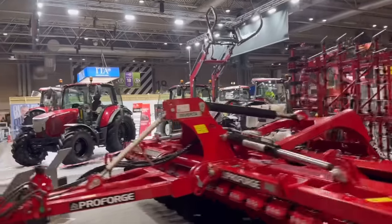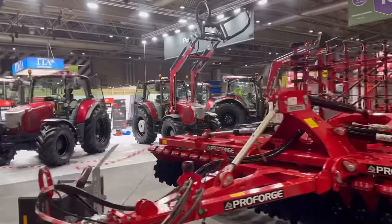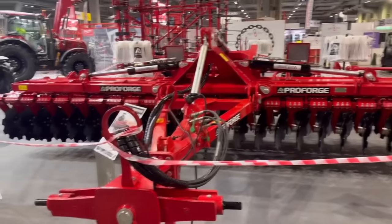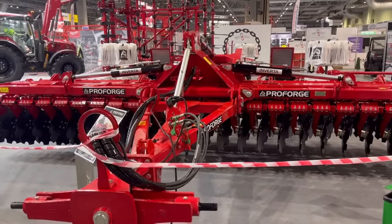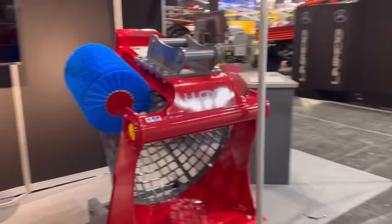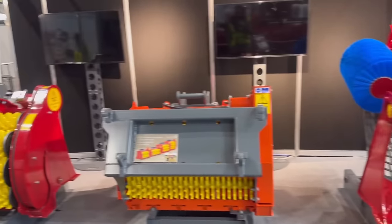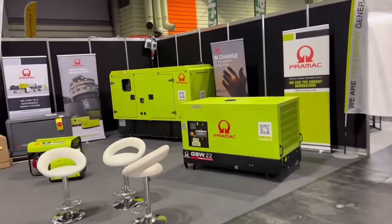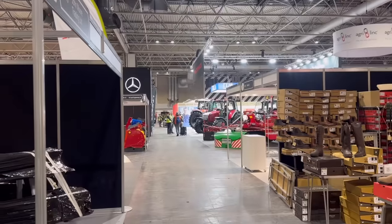Oh, there's a McCormick just fired up over there. Not often you hear a tractor running at a show indoors. It's massive, that, isn't it? That big, this carrot. Oh, a little mini screener bucket. And a little star screen bucket. In fact, that's like the generator we used to have. That was a Pramac. Right, there's McCormick.